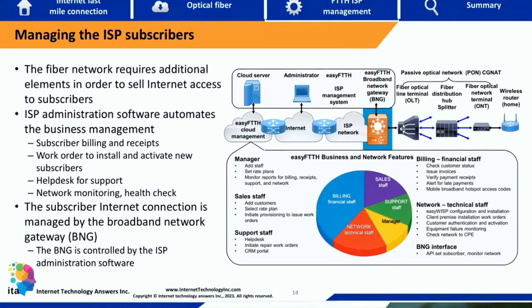It enables or disables those customers according to the status of the payment, and it sets the rate plans for those customers, which is the maximum speed that the customer is permitted to use. It might also set, for example, data limits. Some ISPs might decide they're going to put a monthly data limit on the customer. It also gathers data about the network use and sends that back to the software management system.